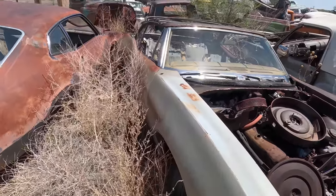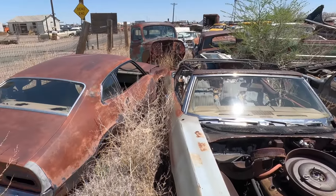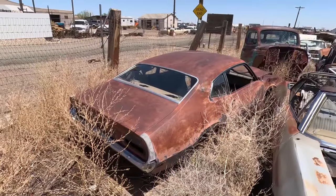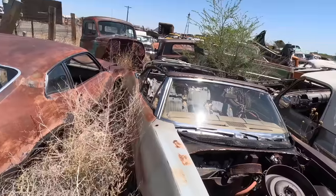Damn, this is a Mustang, bro. That? Hell yeah. No, it's not. You don't think that's a 68 Mustang? I don't think so. That back end was like a 68.